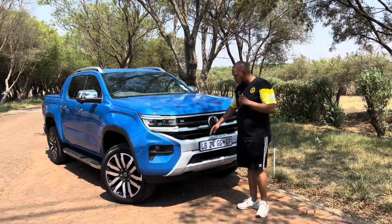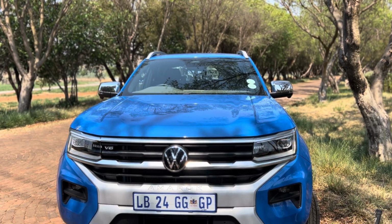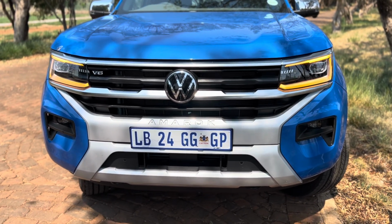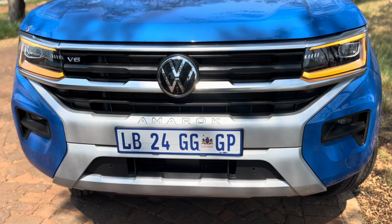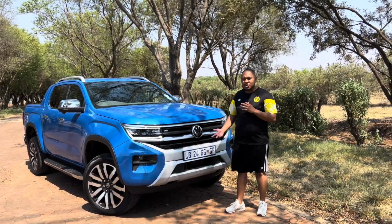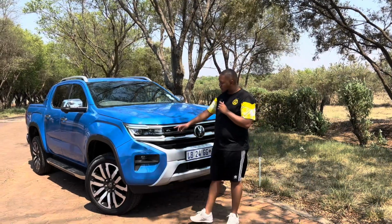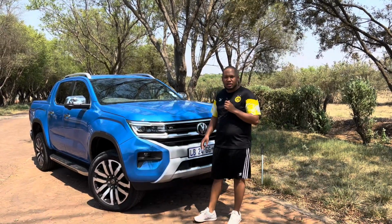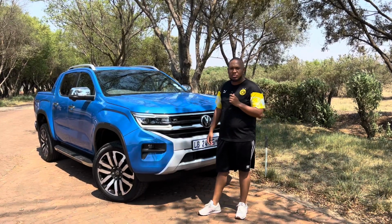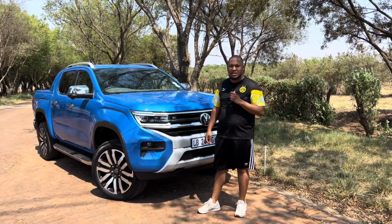Moving down, we've also got this really cool element to the front bumper, and we've got some Amarok badging over there. We've also got a front camera here as well, which is pretty helpful when you're trying to park in tight spots. We've also got a V6 badge, which I'll talk about a little later. And lower down, you've also got some LED fog lamps too, which help when you need to see better at night.